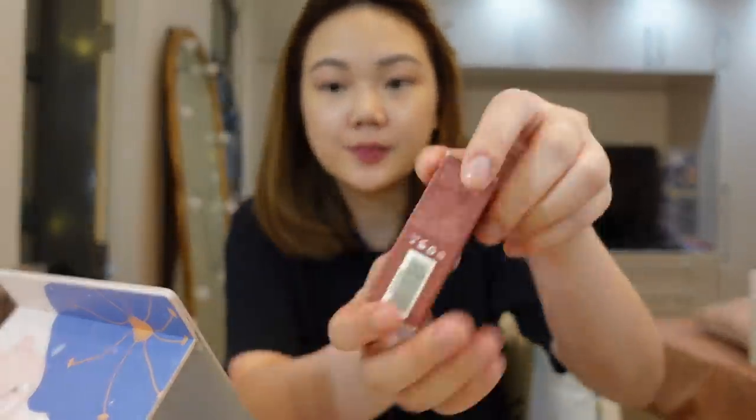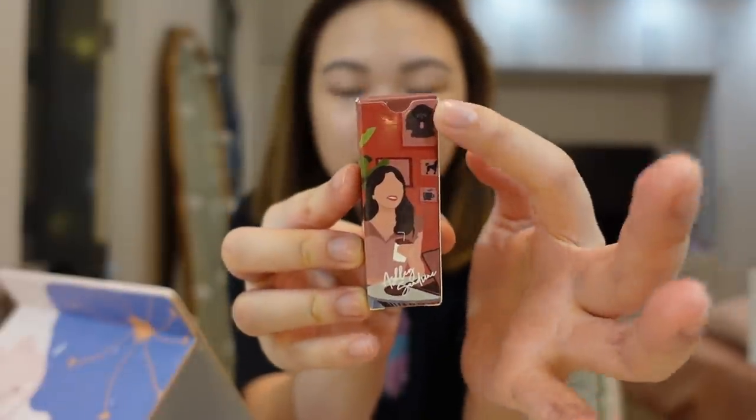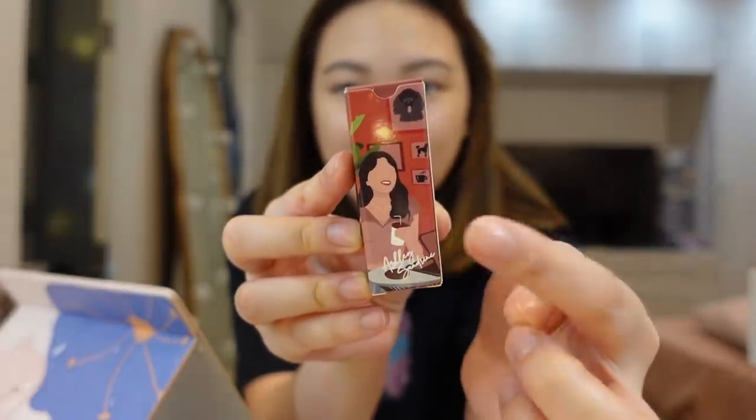And then we are going in with my lipstick. I want to use it as a blush as well. By the way, this is my box. I put stuff that like would remind you of me. There's my dog Toby right here. I do have iced coffee.